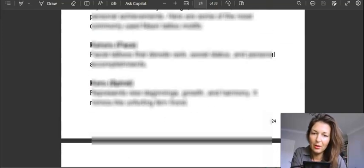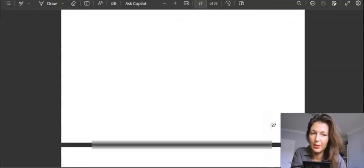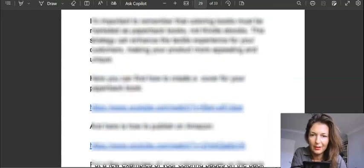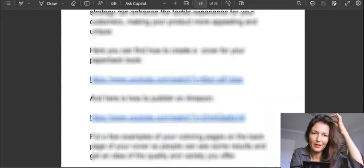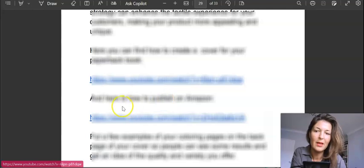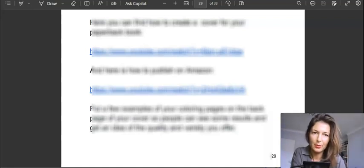And then a lot of tools, a lot of tutorials, you'll have links to additional tutorials on how to, let me just refresh my knowledge. I finished reading it a couple of hours ago, but I have already forgotten some of the stuff. So you will have a training on how to create a cover for your paper book, how to do it for free with Canva. You will also see this link, a training on how to publish on Amazon. With my bonuses, I'll give you different ideas on how to monetize those coloring pages. So here are my bonuses. Stay tuned for that.